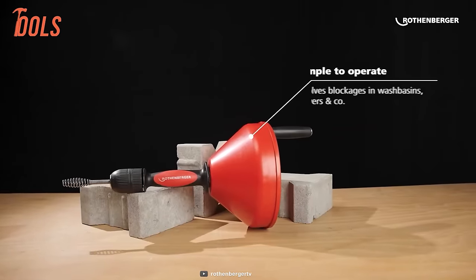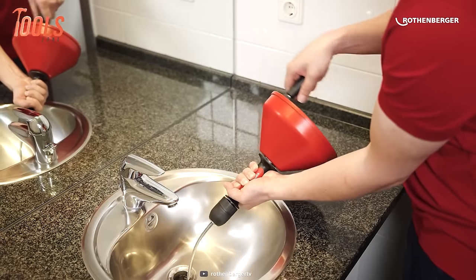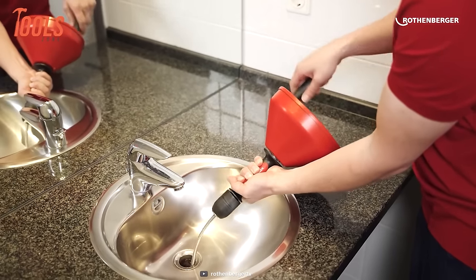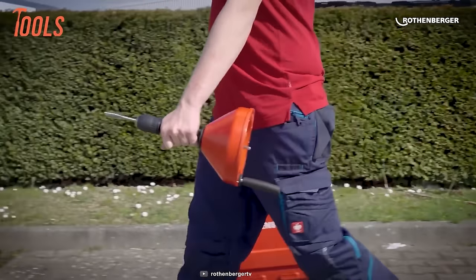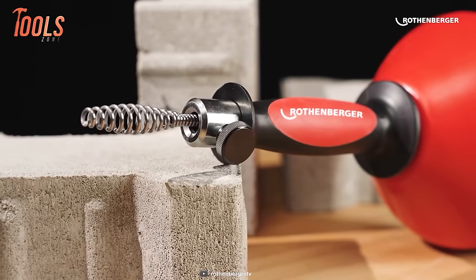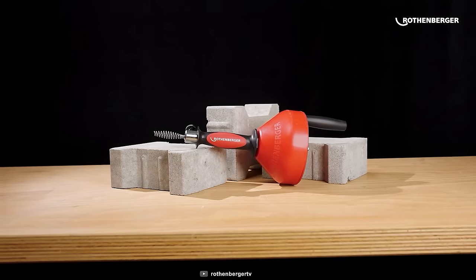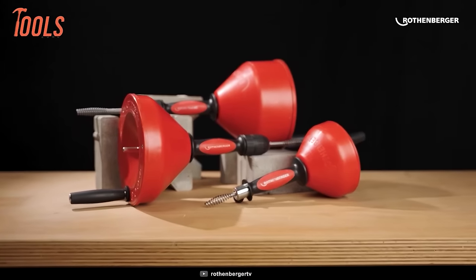The best thing about this tool is its precision spirals and hexagon shape, which make every project more time-saving and effort-free. In terms of lifespan, this impact-resistant and splash-protected pipe cleaner is ideal for all those harsh job site situations. So it's time to get rid of all those annoying clogs and get your pipes flowing like new in no time.